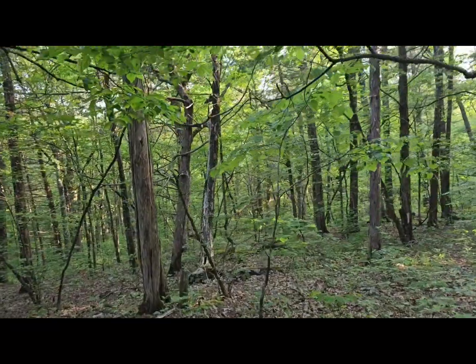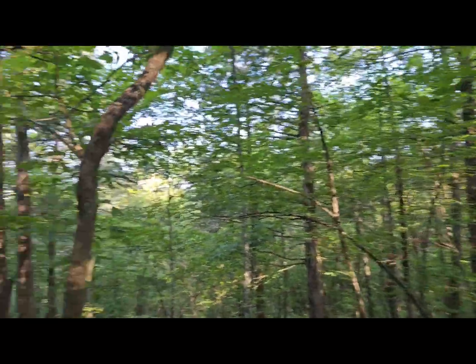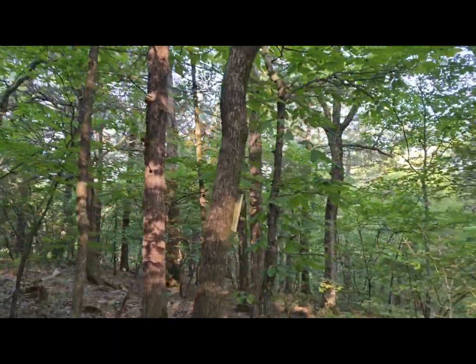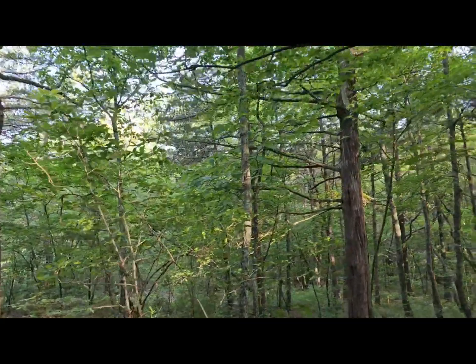All right, I will chat with y'all later down the trail. This is this kind of green tunnel, undergrowth. The canyon is over that way where the Buffalo River is. I believe in about a couple miles I'll get my first view of the actual river.